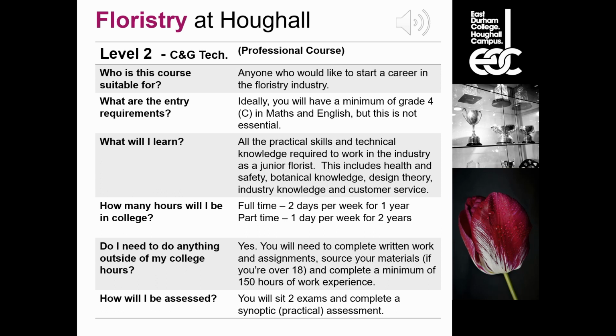So we wouldn't advise anybody to join the level 2 that's just maybe looking for a little bit of an evening activity. This course does require a lot of work, so in order to get your professional qualification, although you don't need any, it's suitable for anybody, we would recommend that you only take on this professional course if you are really passionate about floristry.